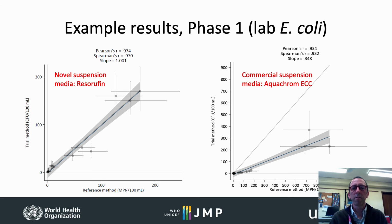And here's just an example of the kind of results we have comparing the reference method on the x-axis to the trial method on the y-axis. On the left, you can see one of the novel suspension media called resazurin. It did really well. The slope was almost perfectly 1. It had high correlation coefficients, so we're definitely taking that one to phase 2.